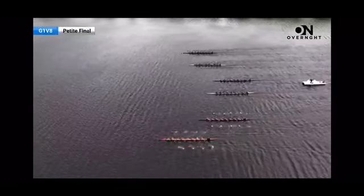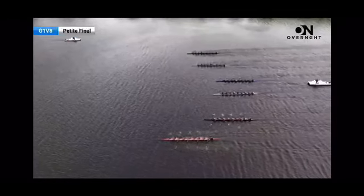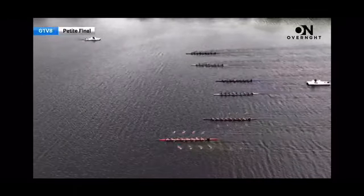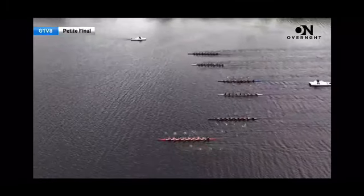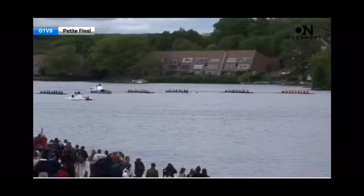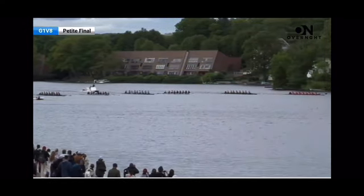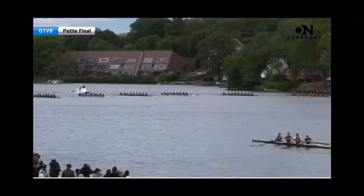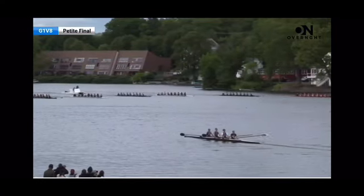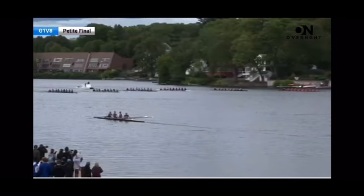Hingham continuing to press that advantage, trying to get the rest of that field in their rear view mirrors. But look at this, Hingham, blades overlapping on that buoy. They are gonna have to come to port, or they are going to risk a warning as they stand to cross over into lane 5, Hanover's lane. They have taken it a length up on Hanover, though, which is pretty wild considering they were behind.